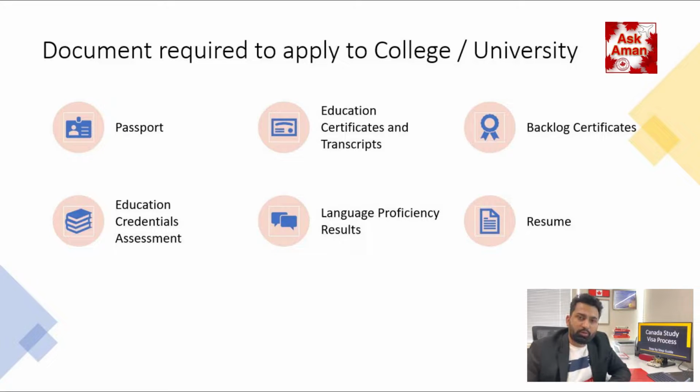This is not a document which all of the universities and all of the colleges across the globe are going to provide, but if your university or your college provides a backlog certificate, ask them to get you one, because in a situation where you have a backlog, you cleared it, or you never had a backlog certificate is going to be required by certain colleges and universities in Canada to assure that you do not have any pending backlogs in your course.